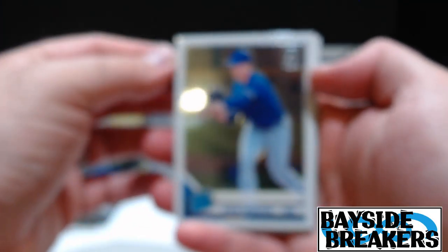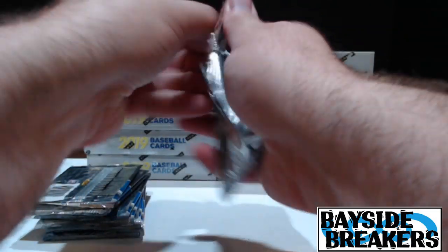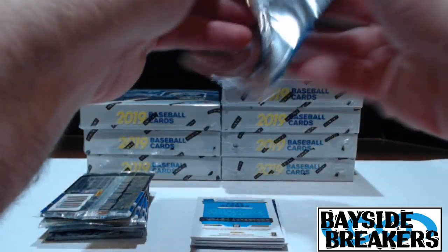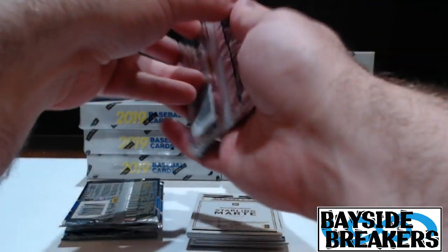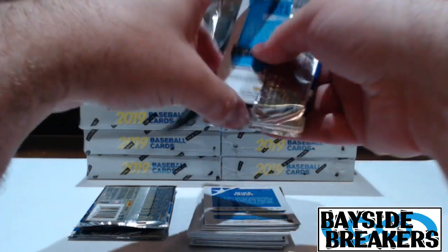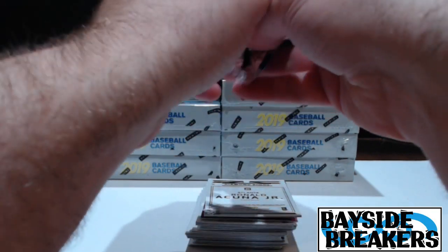Pink parallel, Jake Bauers for Cleveland to 199. Come on. This one might be a parallel.